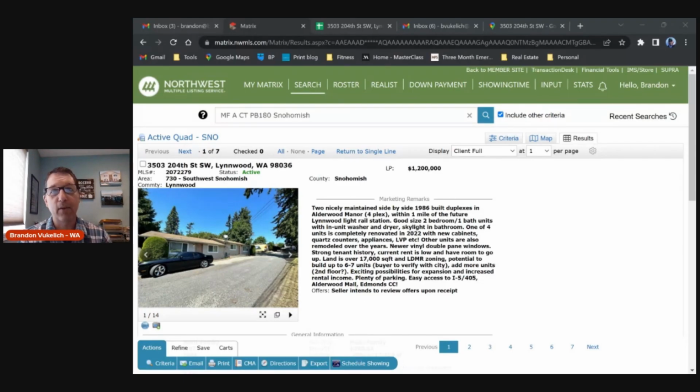A property hit the market, and I know there's some interest in it, so I thought this was a good one to run some numbers on. On paper, at first glance, it looks pretty good, but when we dive into the quick numbers, it doesn't look so good. So let's jump into this.